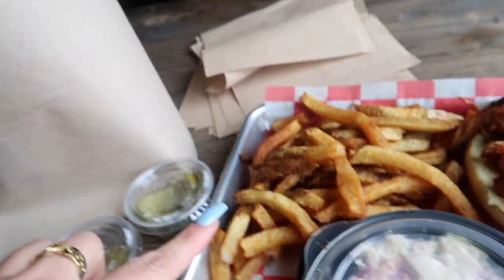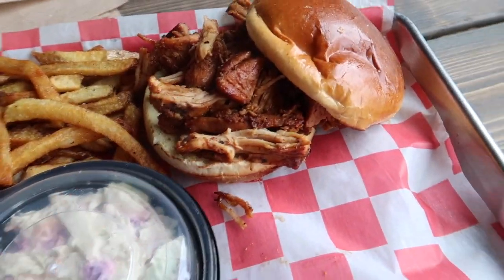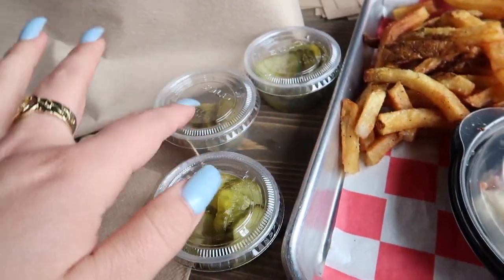So we are currently at lunch, and we're checking out this new barbecue place. It's called Firewater in Elmhurst, Illinois. I'll link it down below, so I'll show you guys what we got. Okay, so I got french fries, creamy slaw, pulled chicken. I got my pickles here on the side with jalapenos. My brother got, what did you get, Matt? Pulled pork sandwich, fries.